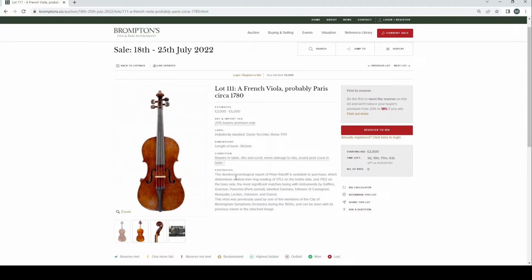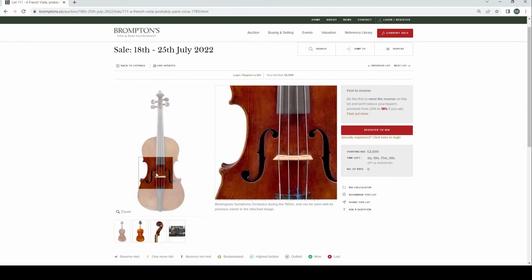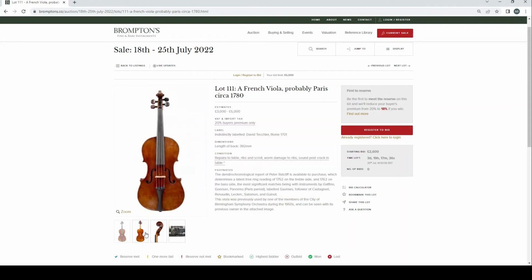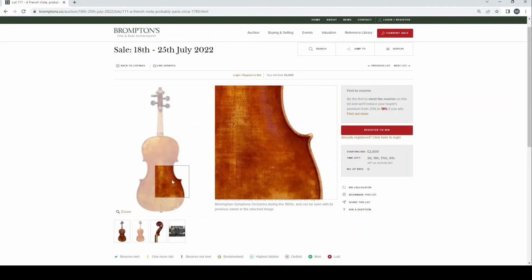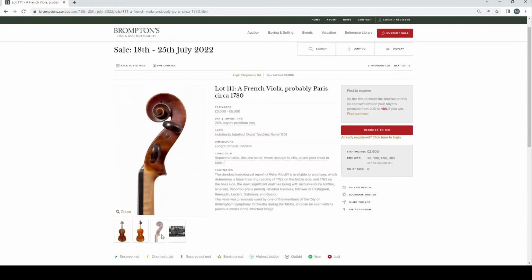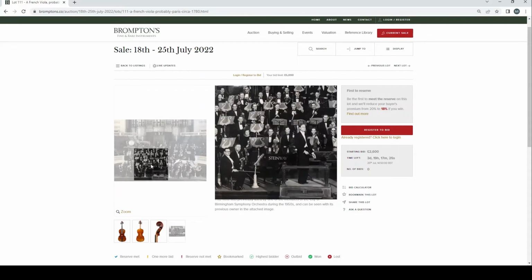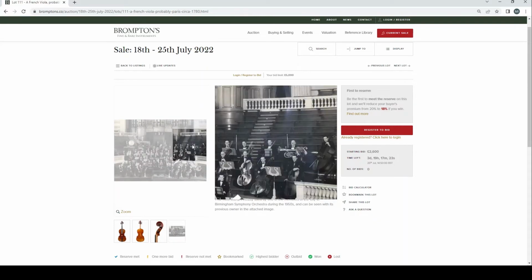3 to 5,000. The estimate there, 2.6 is the opening bid. Interesting looking instrument, definitely. That's a good, good photo there.